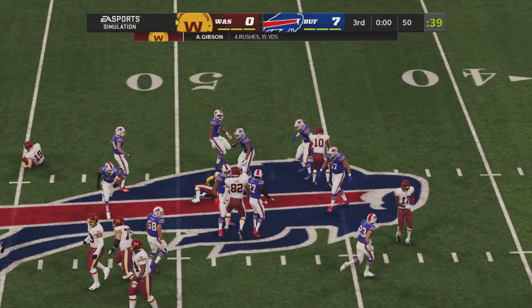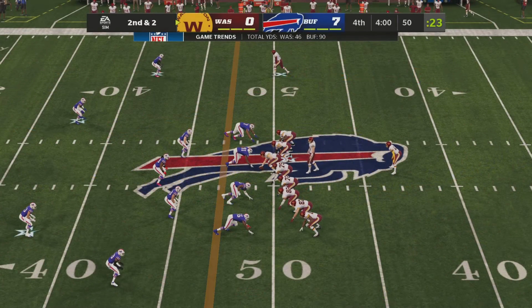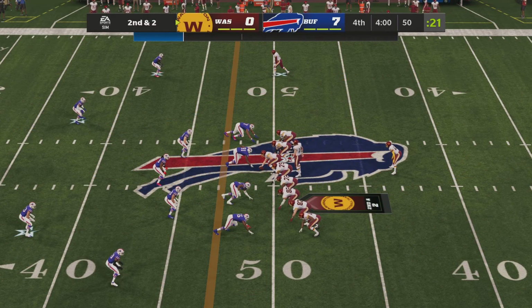And he'll be brought down on what's going to turn out to be the final play of this 3rd quarter. We have played 3 quarters. We'll return with more after this.